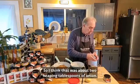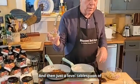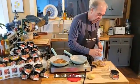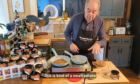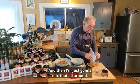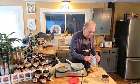So I think that was about 2 heaping tablespoons of onion, and then just a level tablespoon of the New England barbecue seasoning, because you don't want it to overwhelm the other flavors. So I'm going to actually, you know what, I'm not even going to put a full tablespoon in there. This is kind of a small potato compared to what I usually use, where I would use a full tablespoon. And then I'm just going to mix that all around, get all the potato shreds nicely coated.